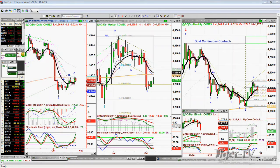I think a chunk of the move down from the 1380s area down to the 1340s has been made. Now I think it's just a matter of making some kind of a retest in a U-shaped formation, in an arch formation in the weekly chart.